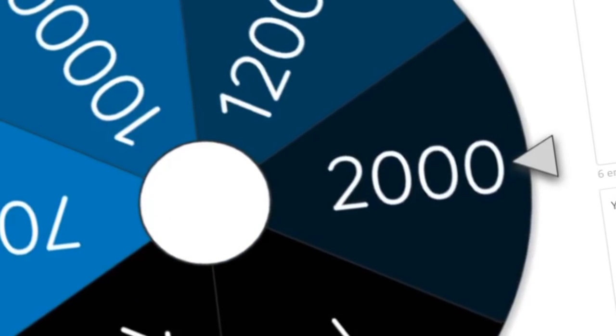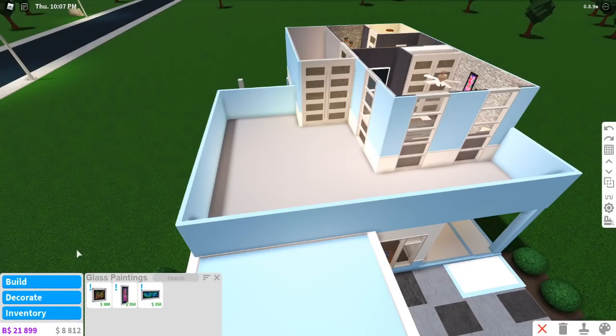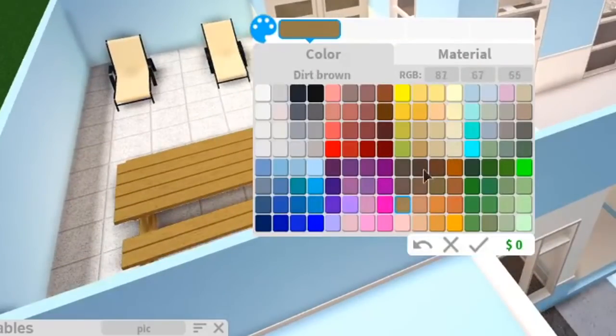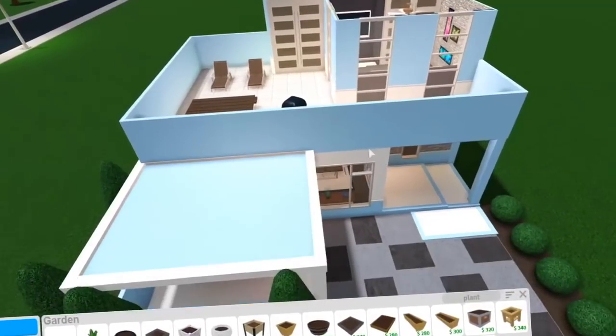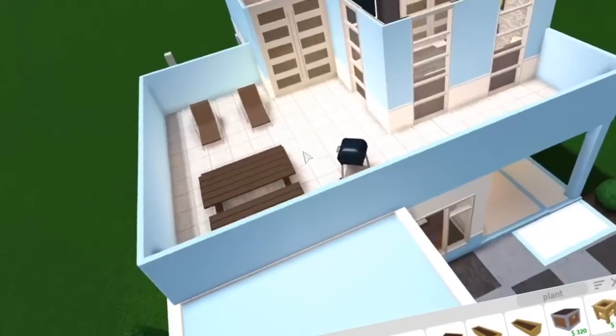All right, you know what? I think that's good enough. $2,000 for this deck, this balcony thing. Balcony deck. Okay, you can stop clapping. Thank you. That brown or something, dark taupe. Yes, perfect. My favorite color. All right, perfect. Okie dokie, that's it. That's all I'm gonna do.